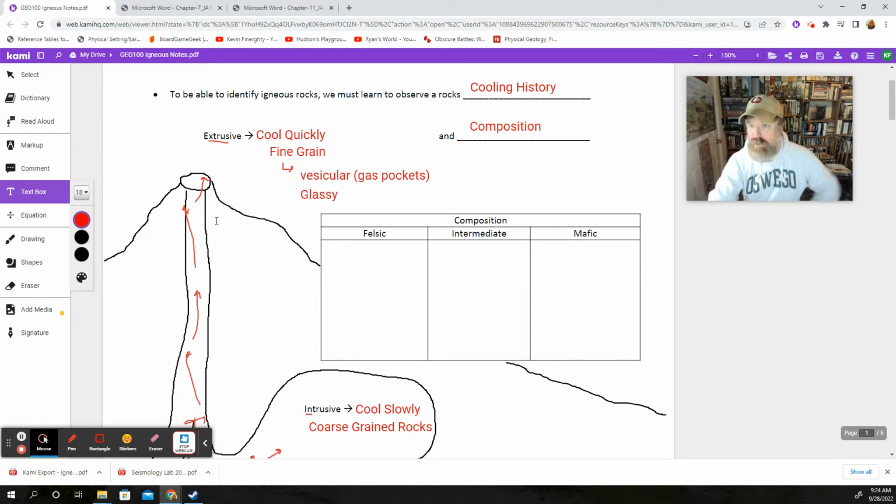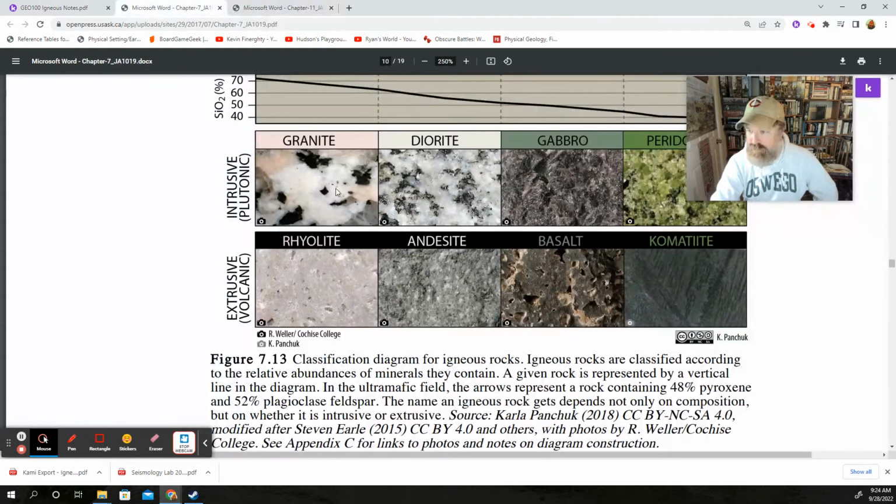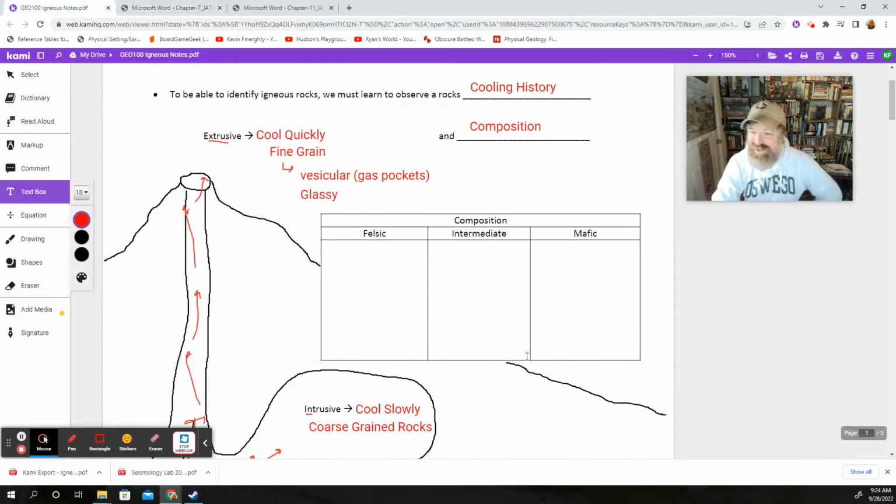All right. So again, if I were to have handed you these rocks and said good luck, there's our first step. I could separate out the ones that look like they're coarser grains, therefore had to cool slowly, from the ones that are finer grains. Halfway there through this page.